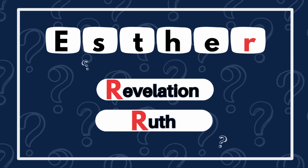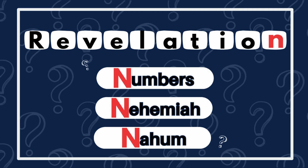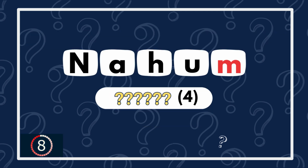The last letter R is the first letter for the book of Revelation and for the book of Ruth. Revelation is taking us to the next last letter, first letter, the letter N. The last letter N is the first letter for Numbers, Nehemiah, and Nahum. Going next is Nahum. Last letter, first letter, the letter M.